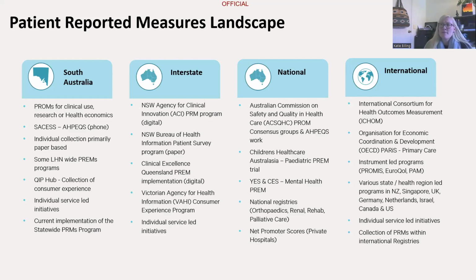Then we present for you a bit of an overview of what's happening interstate. Certainly one of our key partners in our work has been the Agency for Clinical Innovation in New South Wales. They started on a journey for implementation back in 2015 from memory, and they are going through a process of implementing a digital solution currently. We also see Queensland and Victoria on slightly different, but on their journeys for implementation.